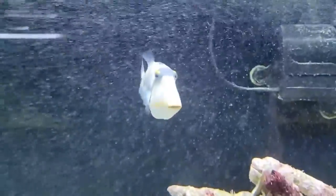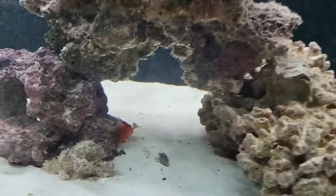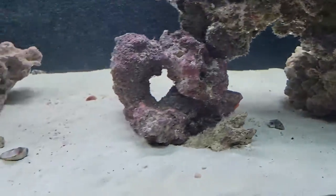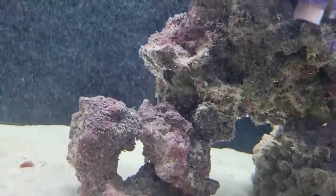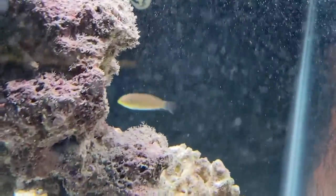Then here's a Humu Humu trigger, along with a metallic squirrelfish back there, and another Niger hanging out in the rocks. And here we've got another one of those flame hawkfish. There is a fox face hiding in the back. And, oh, don't know if I can see him. There's a leopard wrasse. Moirai leopard wrasse. Oh, there he is.